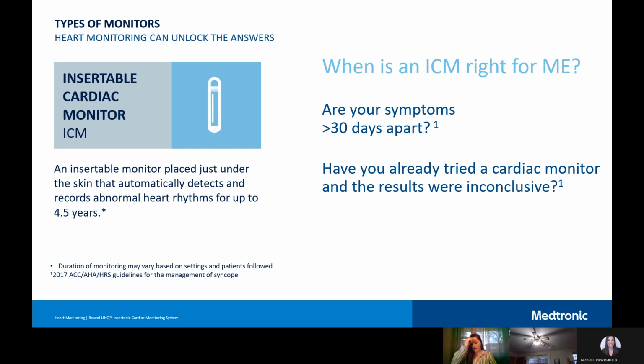And you may be wondering, wow, why such a jump? And why would I possibly ever need something like a loop recorder or Link? One of those things is the limitations of the previous monitors I mentioned, which is 30 days. Many times these symptoms are happening once a month, once every 2 months, sometimes once a year. And if they are not happening weekly, sometimes it's very hard to capture these with a 30-day monitor.